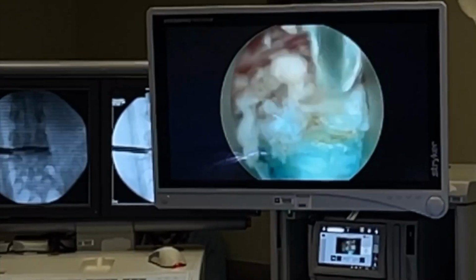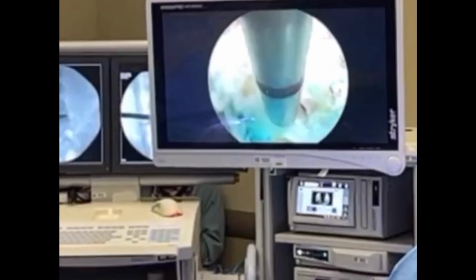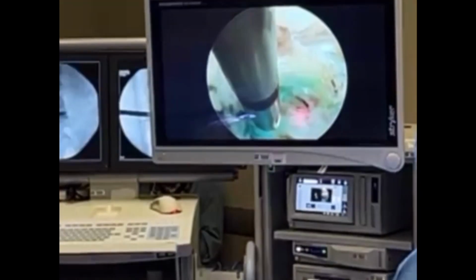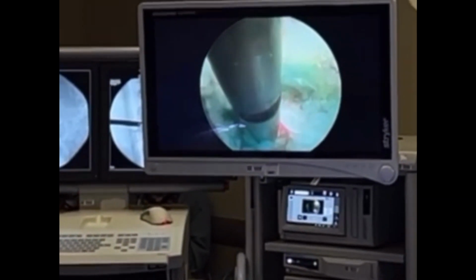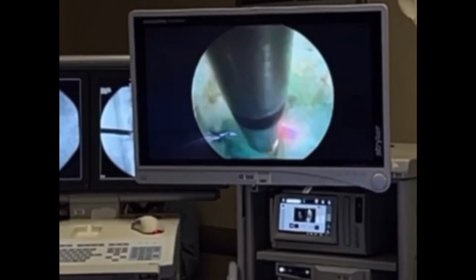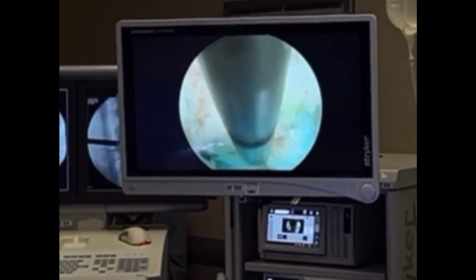So look at how incompetent that disc is. So here's the side-firing holmium laser. That red dot, that's the targeting laser. That's not the actual laser. That's the kind of laser you have on your pen. But it tells me exactly where I'm going to go. It allows me to literally be laser focused, laser precise.